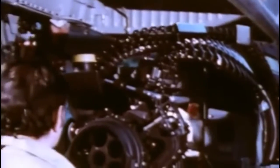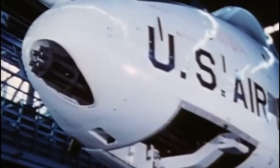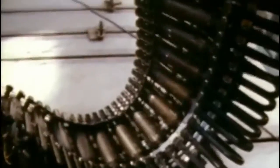The A-10's survivability was matched with a deadly capacity, a huge 30mm Gatling gun. Developed specifically for the A-10, the GAU-8A Avenger, capable of firing almost 4,000 rounds a minute, gave the aircraft the ability to blow through tank armor.